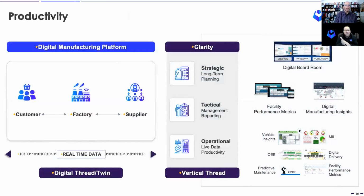It's really about productivity, the horizontal digital thread and the vertical digital thread. I don't want to use the buzzwords, but it really is about that digital thread. How do you connect the customer to the factory to the supplier in one stream so that you can see it all together? It's trusted, it's live, and it doesn't rely on somebody putting data into a system. The system can measure itself and actually self-compensate.